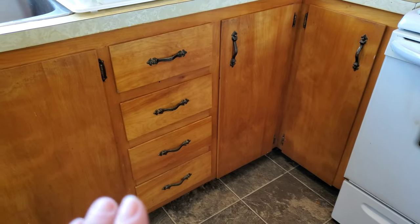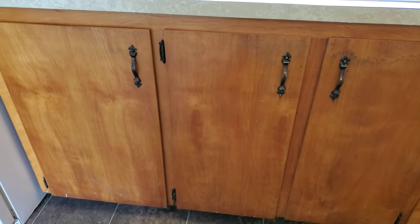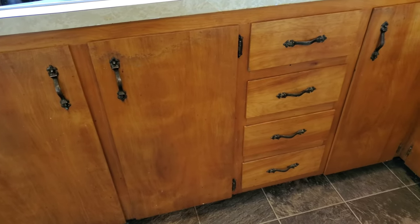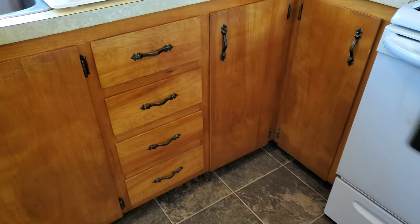Now, these drawers are fine, but it's just the bottom cupboards on this side of the kitchen that need some assistance. Our apartment was built in the 1980s, and a lot of work was done in this apartment. But in this kitchen in particular, there were some things that were completed and some things that did not get completed. What did not get completed were the cupboards I just showed you. They don't have any shelves in them whatsoever. So when you open up the cupboard doors, it is like opening up into a very big hollow space.